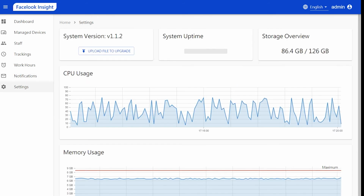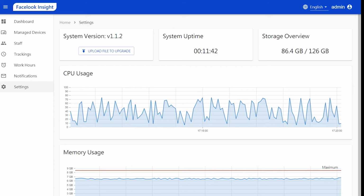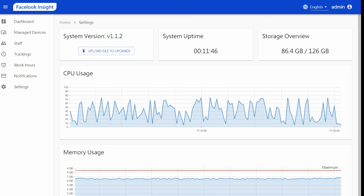The last button here is the settings. People will be notified if the device is disconnected, and you are able to check the running time of the system, the storage status, and also monitor the CPU and memory status.